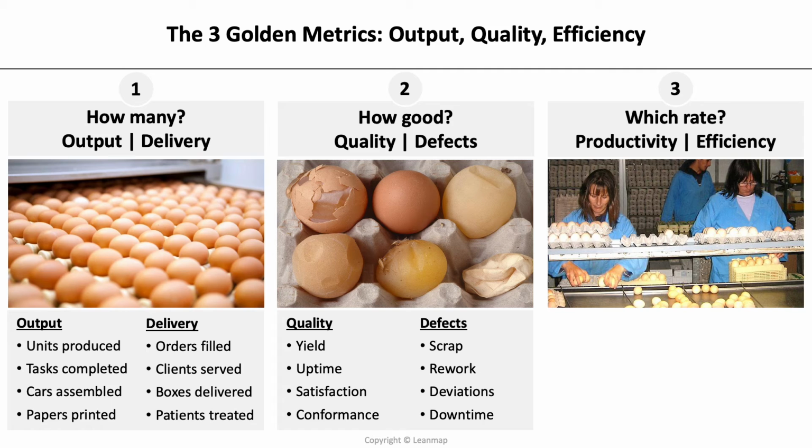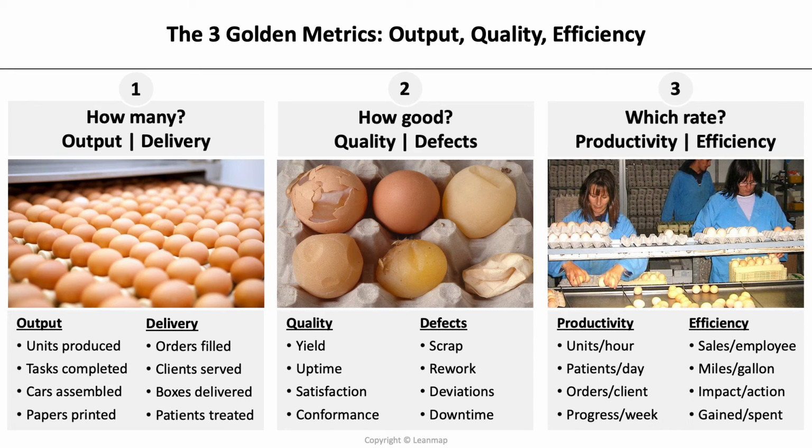3. Productivity or efficiency. It answers the question of which rate. Productivity: units per hour, patients per day, orders per client, or progress per week. Efficiency: sales per employee, miles per gallon, impact per action, or gained versus spent ratio. You need the 3 golden metrics for any business, any department, anywhere, in any industry. Those are universally applicable.